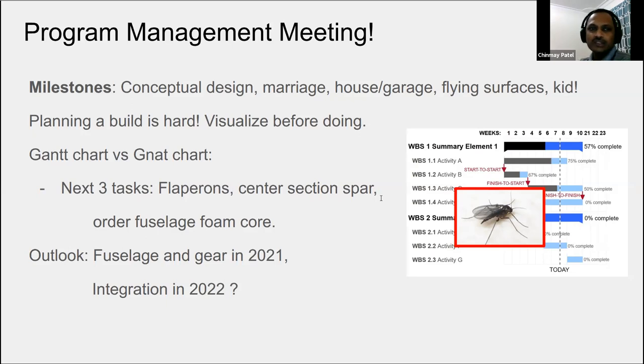And I bring this up because planning a build is hard. You have to visualize things before doing, where to put the peel ply, what to cut first, what to measure first, and what to order first. For example, when COVID struck, I had a lot of acetone and isopropyl alcohol in my garage, so I was not worried about that and the toilet paper, but I was worried about getting epoxy at the right time. So I went into action and bought gallons of epoxy.